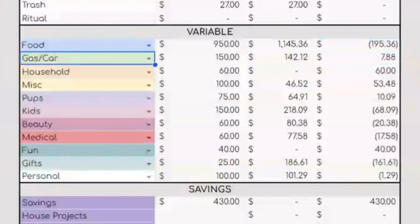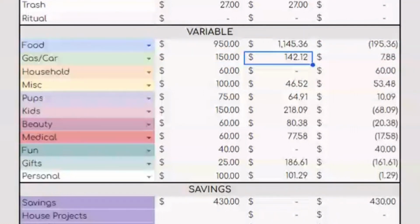Next is my gas and car category. I budgeted $150. I spent $142.12. So it's under budget here, but technically I went over this in my last video. My husband filled up my tank at the end of the month. So technically I would have gone over in this category. So I upped the budget for September. Now that I'm going back to work, I'm seeing how much I'm spending in gas again.